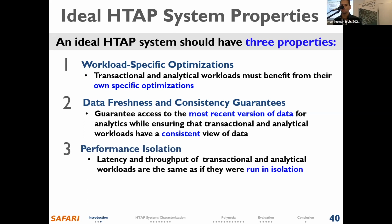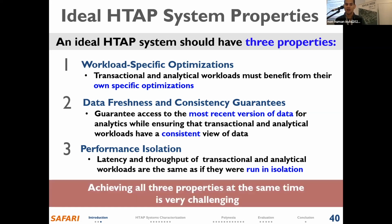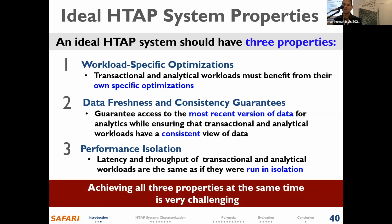And it also should provide, no, I messed up. Performance isolation is the first thing that I said, and then workload-specific optimization. So transactional and analytical workloads benefit from different data layouts, for example, and then you should provide the different data layouts as required for the particular transactional or analytical workload that is going to execute. However, achieving all of those 3 properties at the same time in a baseline system is really challenging.